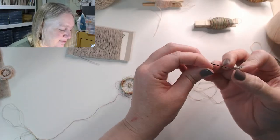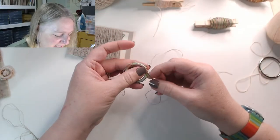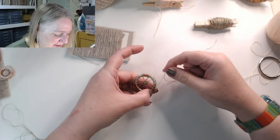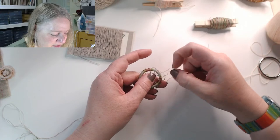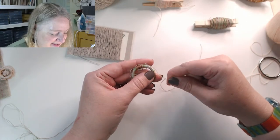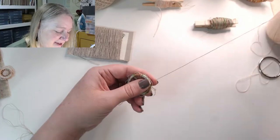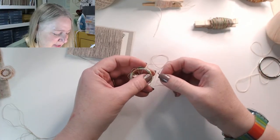This is a lovely one to do on the sofa. One of mine I made last night while I was watching a film. It's so repetitive. Once you've got going, you don't really have to think too much about what you're doing. You can just keep wrapping and it just forms without you even realising it's happening. So it's a really good meditative one, this one.